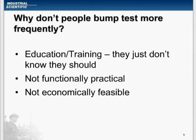Education and training. People just don't know that they should bump test their instruments. They think they've spent money on a high-quality piece of equipment, which they have. The technology is very reliable. It's not subject to failure from a technology point of view. They just don't know they should do it. And the reality is that instruments don't fail because the technology is bad. They fail based on the environments and the conditions and the way they're used.